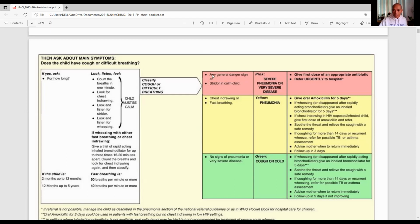Okay, so kung wala namang danger sign or stridor in the child, but we notice chest indrawing and fast breathing, okay, our classification falls under yellow. The patient has pneumonia, and then the interventions are here. Okay, give oral amoxicillin for 5 days. Okay, if wheezing has disappeared, give inhaled bronchodilator for 5 days. So ito yung mga interventions na ibibigay natin. If chest indrawing in HIV patient, so I will ignore that.